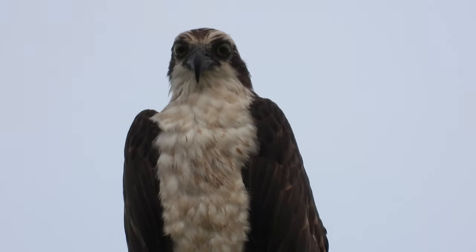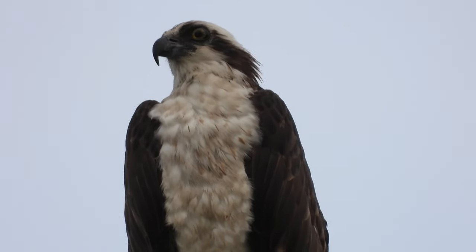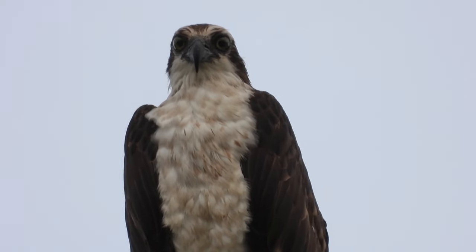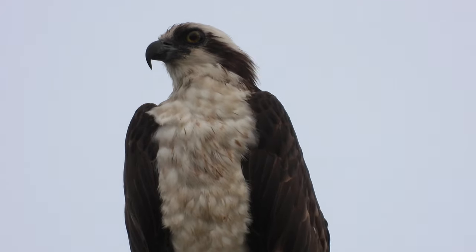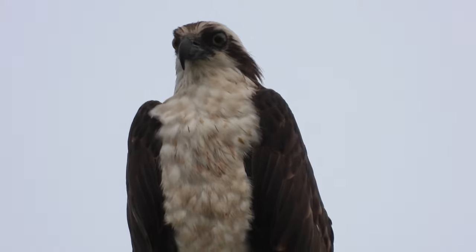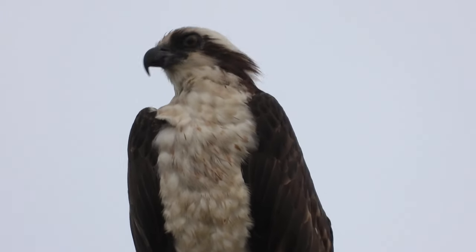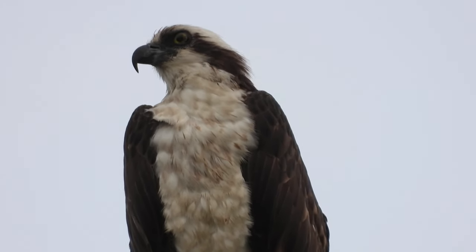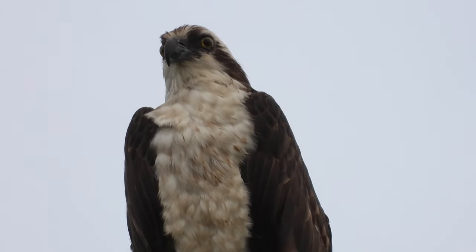Alright, so this is what I'm gonna do. I'm gonna grab my fish right quick and I'm just gonna put it back in the bag. If he lets me. Yeah, I've never given this fish to this osprey before. This is the first time. But this osprey is doing the same exact thing those other osprey were doing. Okay, now I just need to grab that fish. Which is gonna be close to impossible.